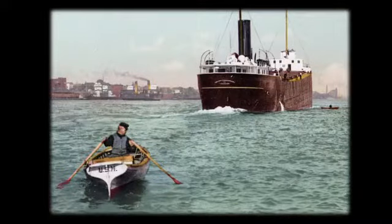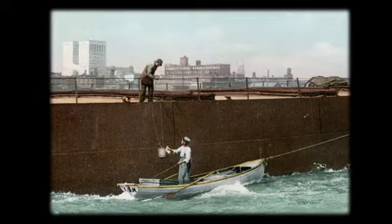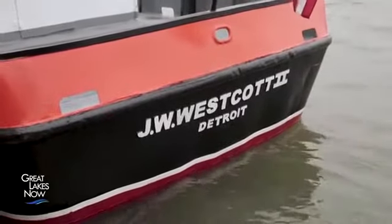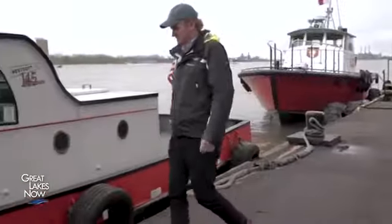Jim's great-grandfather started the business by delivering messages to passing ships in a rowboat. Nearly a century and a half later, letters to Great Lakes freighters get marked 48222 and get delivered on the boat that bears the Westcott name. And today, I get to go along on deliveries.